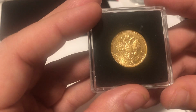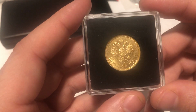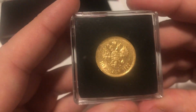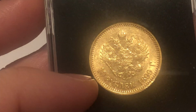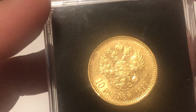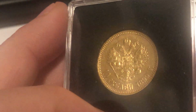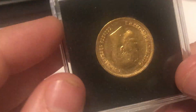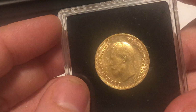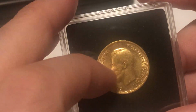I think that's because not a lot of them left Russia. I don't know. If I am wrong, if someone wants to explain to me why there is that disconnect between rarity and price, I genuinely don't know. But I doubt this will be very popular with a lot of people, and maybe understandably so at the moment. But yeah, this is a 550 to 600 pound coin.